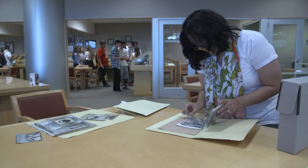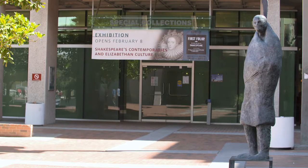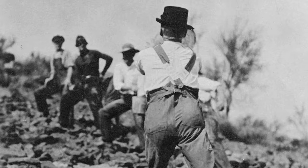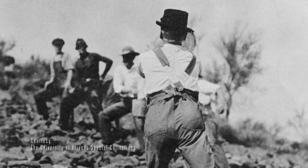It's a great job to be able to leaf through the pages of history here at the university. You can see from this picture that it was both students and professors who partook in the construction of the A.